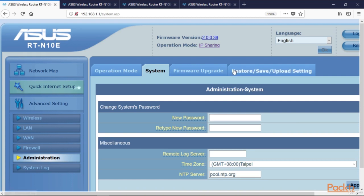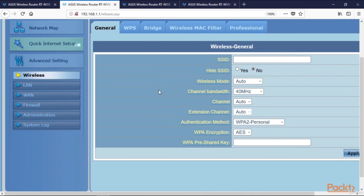Now let's go further and click on the wireless button. So here we see our wireless settings. The first one is the SSID name. SSID is actually the name of your network. You can give it any name you want. And you've also got the option to hide it. So let's click yes here. Now your Wi-Fi network won't be seen by devices around.